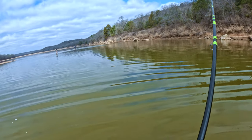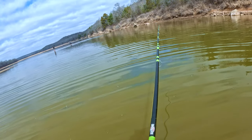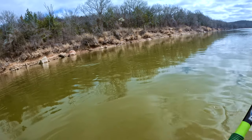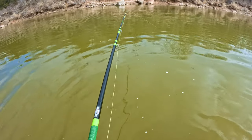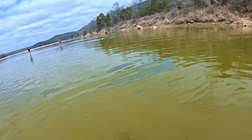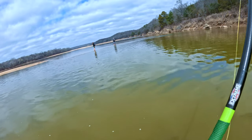Uh-oh, I might have cast over somebody. Wait, Fierce, are you still on number 2? Holy crap, Fierce. Where you at? Oh, finally bumped one. There was one time where I caught one like 3 or 4 casts in a row. Now I've been about 30 casts without getting one. My God. Where are they at?